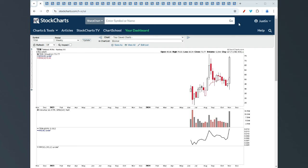And TEM was actually on the pullback buy list a few weeks ago. It still kind of corrected further. I think it was on the pullback buy list around here. It went down further, but then this week it basically made a low and then blasted off higher on massive volume. This stock looks really good.